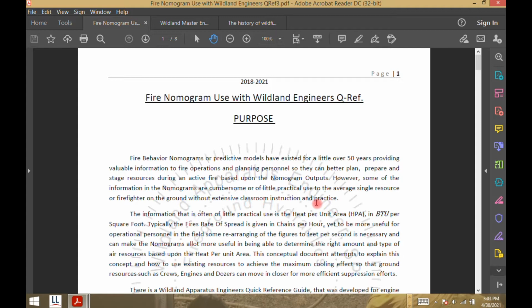And what you're looking at is what I've been working on since 2018, which is why you see the date there. That's my paper that I've put out there on my website. And it talks about how to use the fire nomograms, which go back to the 70s with Richard Rothermel. And I believe it's extremely important that we take a fresh visit to these things and learn how to use them a little bit differently.